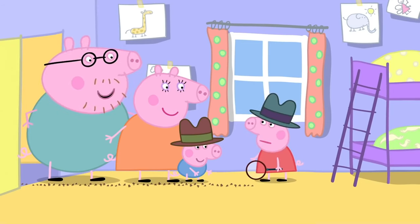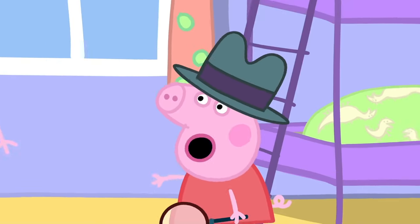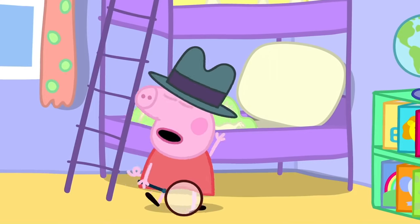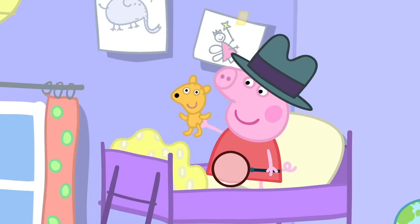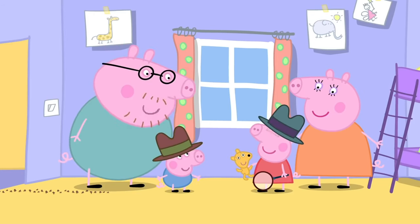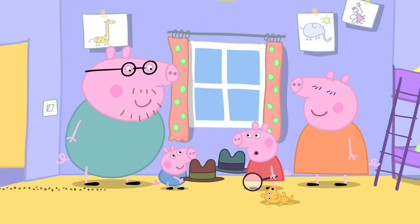Ask me some questions, but I will only answer yes or no. Okay. Is Teddy in this room? Yes. Is Teddy in George's bed? No. Is Teddy somewhere high up? Yes. Teddy's in my bed! Hooray! The mystery is solved. Do you still want to be a detective when you grow up, Peppa? Being a detective is quite hard. Next time, I want to be the one who makes the mysteries.